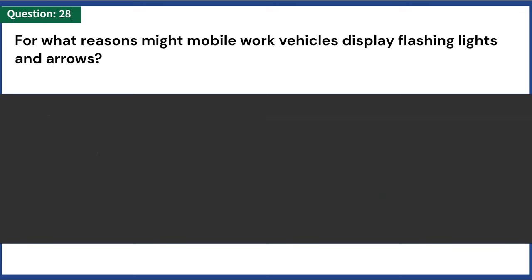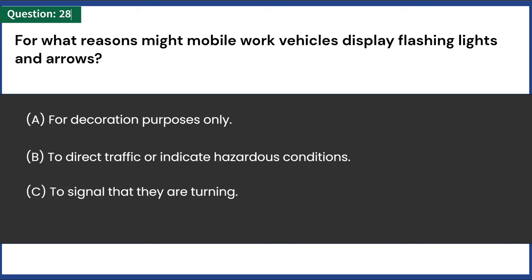For what reasons might mobile work vehicles display flashing lights and arrows? A. For decoration purposes only. B. To direct traffic or indicate hazardous conditions. C. To signal that they are turning. Answer, B. To direct traffic or indicate hazardous conditions.